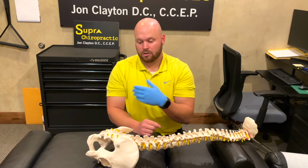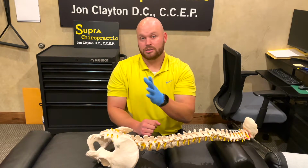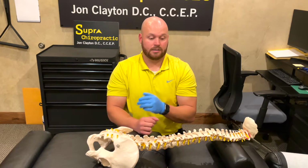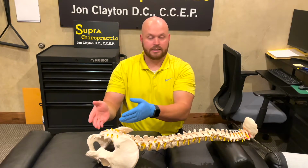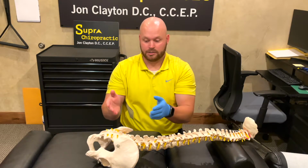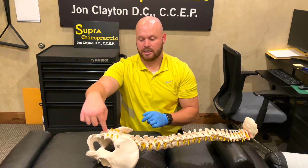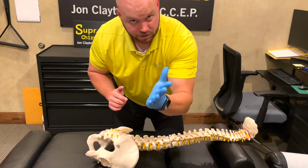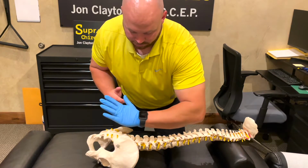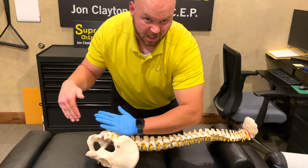So what I told her boyfriend was that if you bring her in, we'll just do a simple adjustment on her. It's not even necessarily a cracking adjustment because I'm not contacting that part of the body. I'm actually going right here in the sacrum. So between these two hip bones, you have this sacrum right here. When I'm getting on that area, I'm using a glove for obvious reasons. On a real patient, you're going to be right in the middle of a line right there.